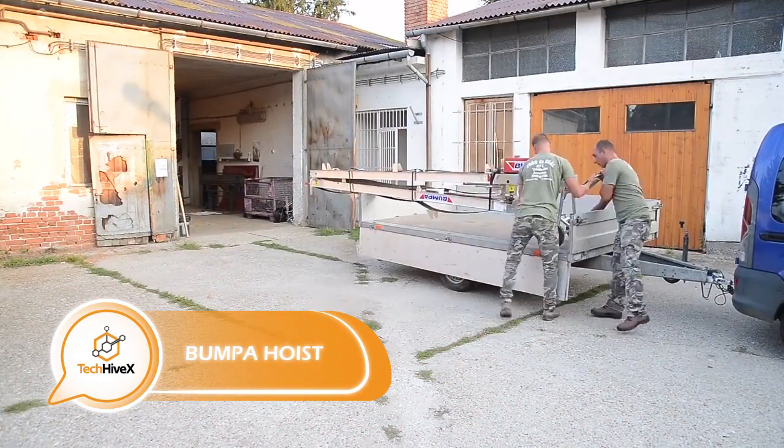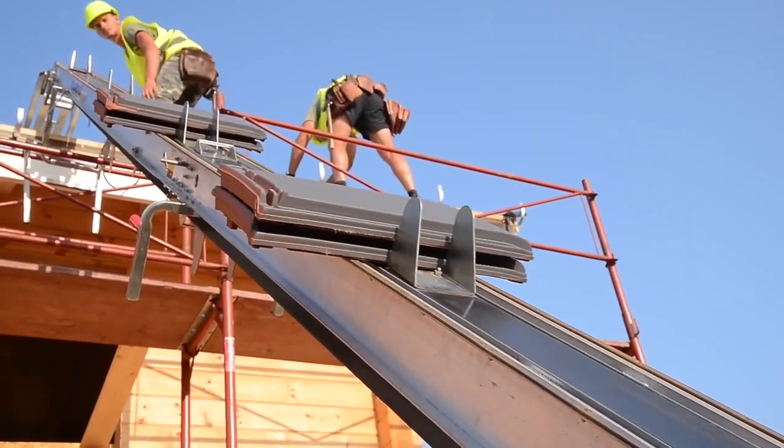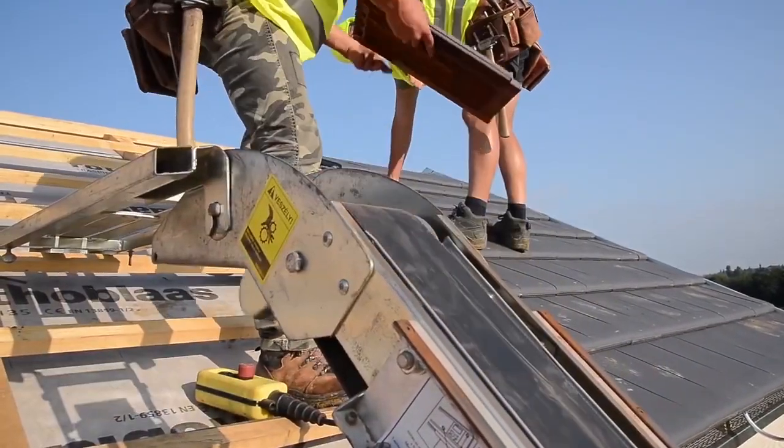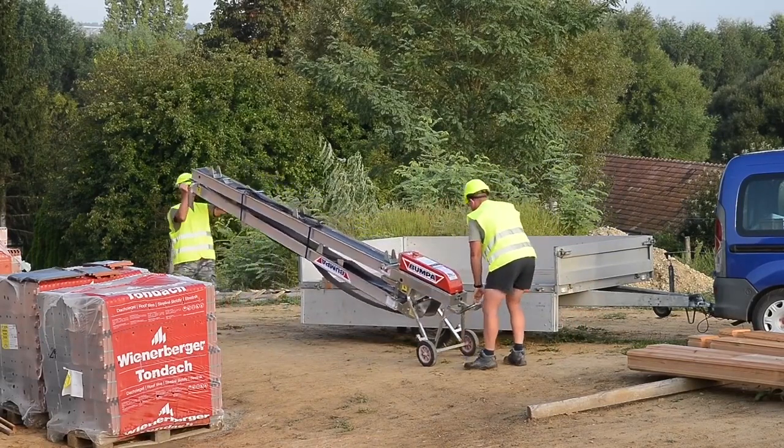The product that revolutionized the roofing industry. A name everyone now knows, more efficient than any other product from the competition. The manufacturer spares no praise when presenting this product.